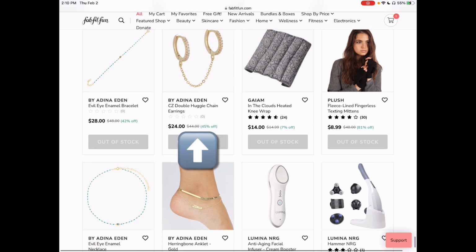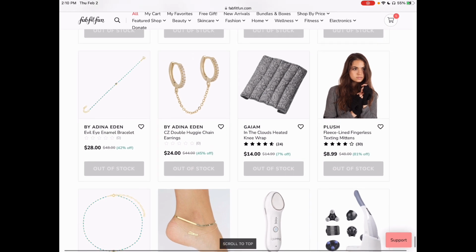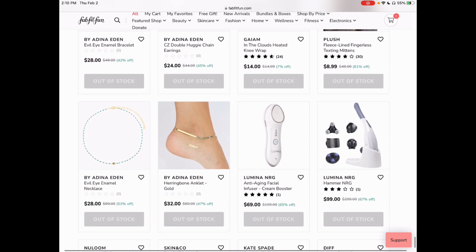I saw this originally and I was like, why would somebody want handcuff earrings? And it's not. It's just a double chain earring. Anyway.